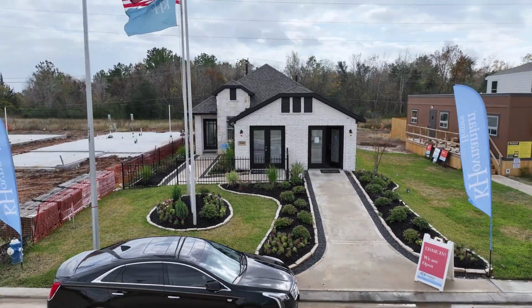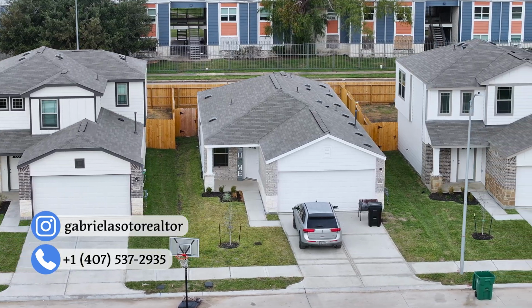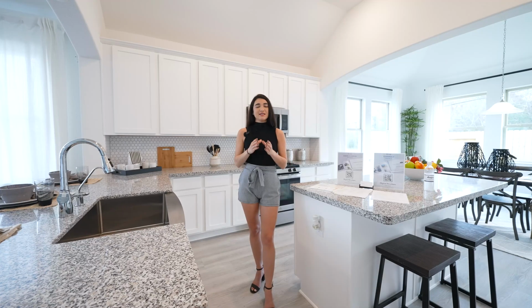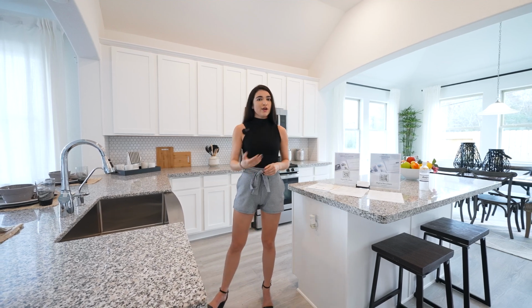But now guys, if you have any specific questions about what Houston has to offer, or how you can qualify for a property like this one, do not hesitate to reach out. We're always here to guide you and make sure that you're having the best experience, and you can of course make the best decision for your financial situation and for your family.